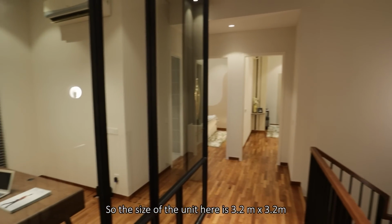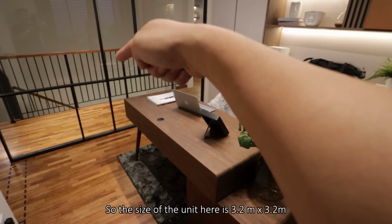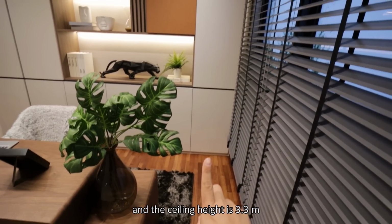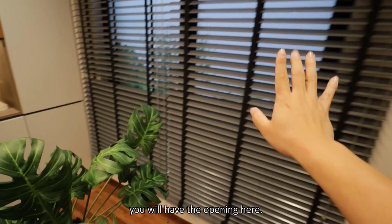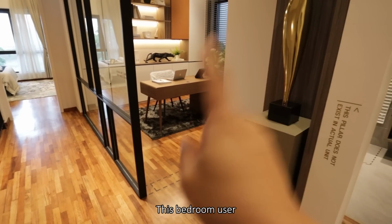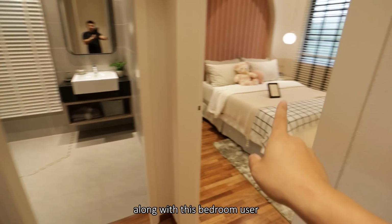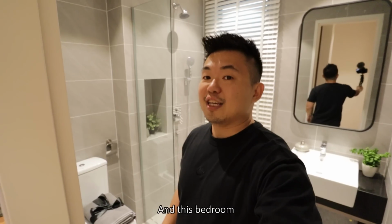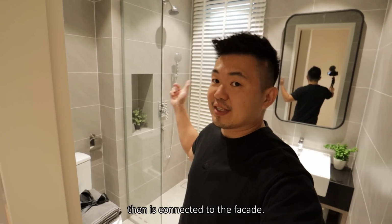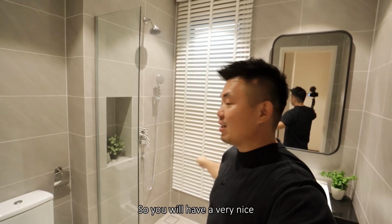Very nice. So the size of the unit here is 3.2 by 3.2. And the ceiling height is 3.3. Wow! Then next to that, you will have the opening here. Nice. This bedroom user, along with this bedroom user, then will share this bathroom along with the guest. And this bathroom then is connected to the facade, so you will have a very nice window there.